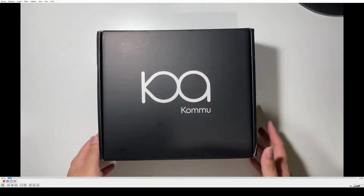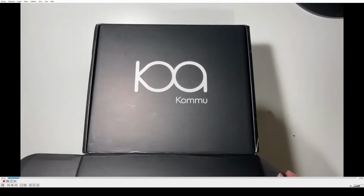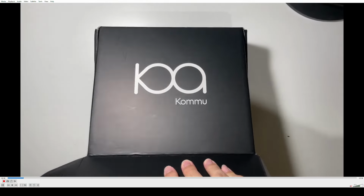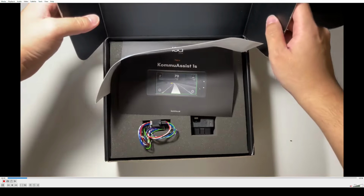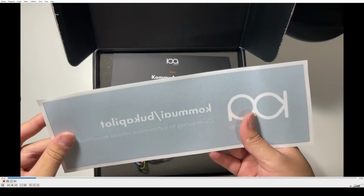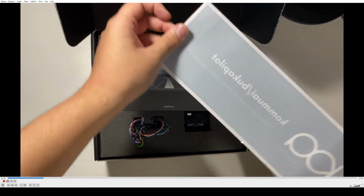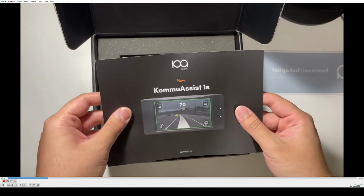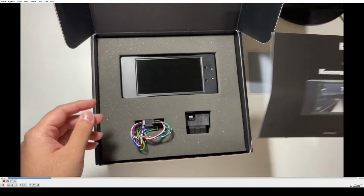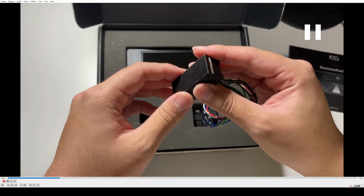So this is what you get in the box. It's pretty nice packaging, actually. It's matte black with some Kommu on it. When you first open it, you'll see some Kommu propaganda in the sense of, I think it's a sticker, I believe. I haven't quite figured it out. It's not magnetic, so you can't just slap it on your car, but if you want to put it somewhere in your car, make it look like you're using BukaPilot. That's a quick introductory pamphlet. This is the relay. I'll just pause it right here real quick.